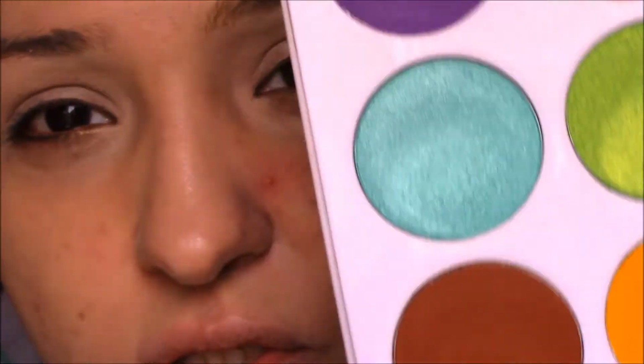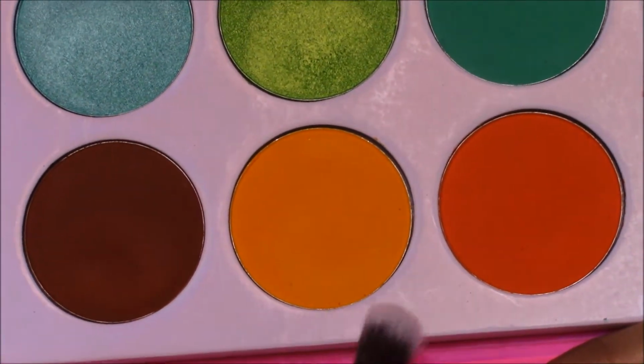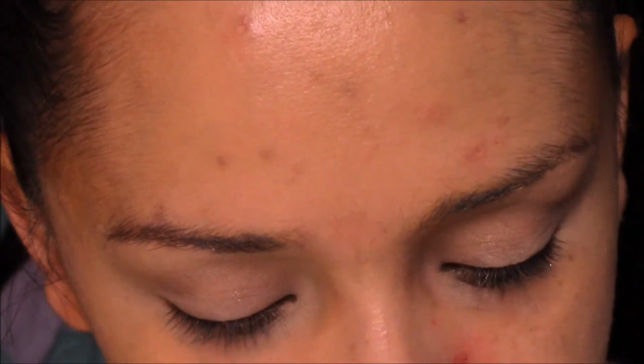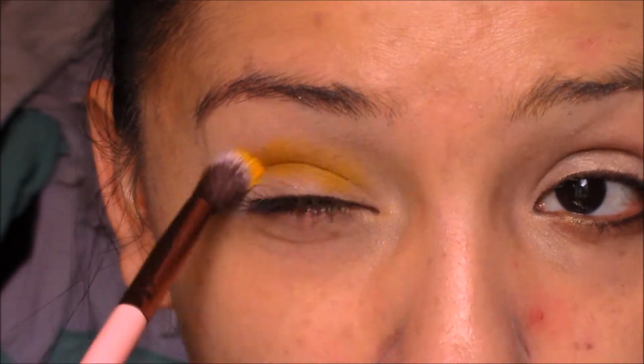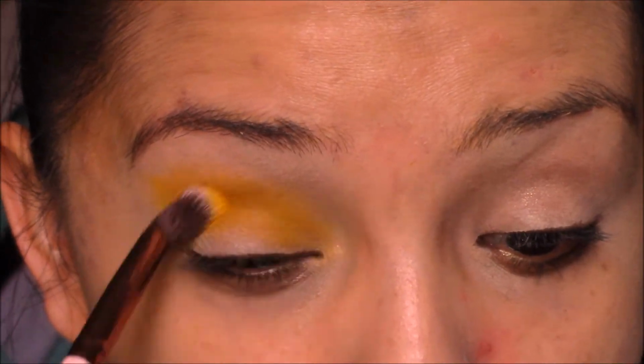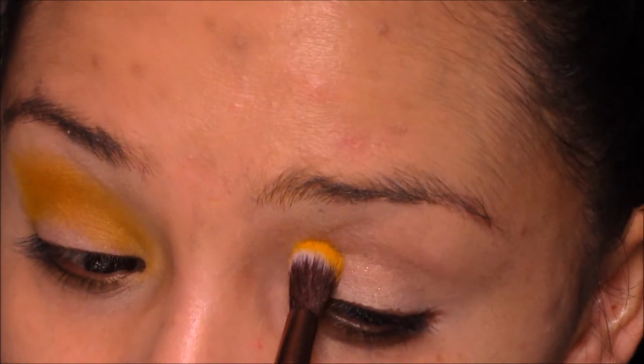I like the greens. I'm kind of liking the greens. I think I'm going to go for the greens. So for my crease shade, I'm actually going to pull the orange just to add a little bit of warmth. Maybe the orange or the yellow. I think I'll go yellow. Never mind. I'm going to go with the yellow. So I'm getting my Luxie 205 tapered blending brush. And I'm just going to... Wow, that is really yellow. This is going to be my crease shade.